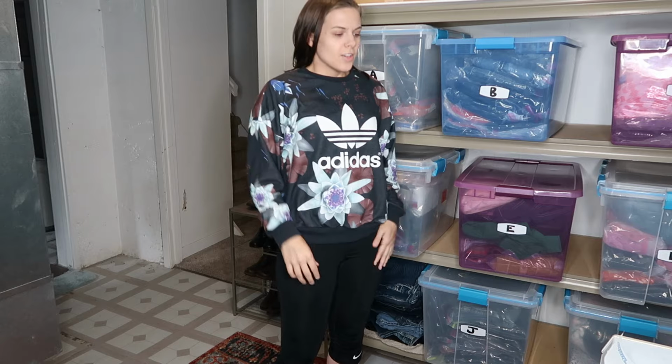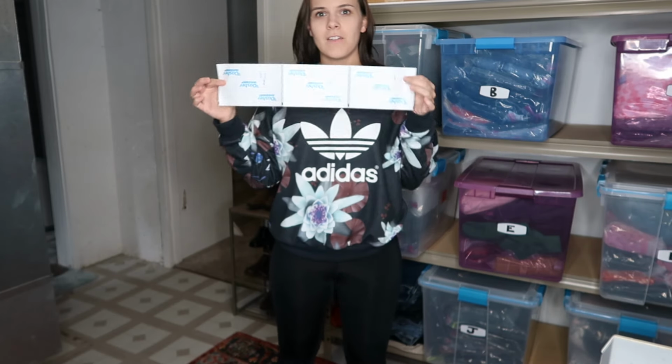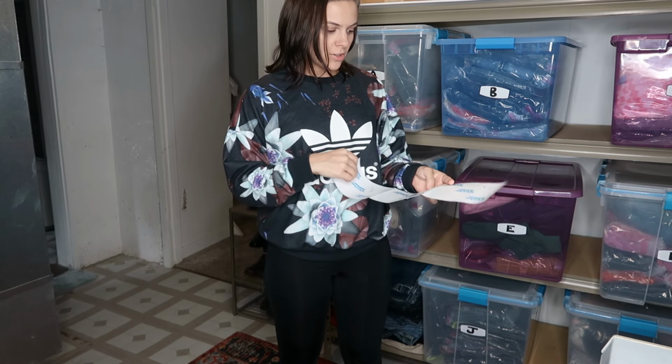All right, I'm gonna go grab my labels for stuff I sold, and then I will be back down here. All right, so I went and got the labels. I have three sales to ship out. I didn't make another sale yesterday, but I actually put it in the mailbox before I left for work.